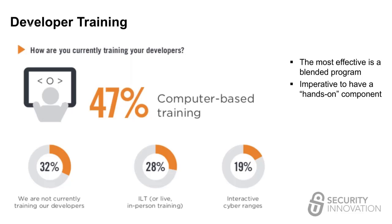In fact, very few application security cyber ranges. But it is a fantastic way to reinforce training. In fact, the combination of computer-based training and an interactive cyber range, I always like to draw the analogy of it's similar to getting a golf lesson from a pro and then going to the driving range to practice. The driving range is the cyber range. The lesson from the pro is your computer-based training. But it is imperative to have that hands-on component.